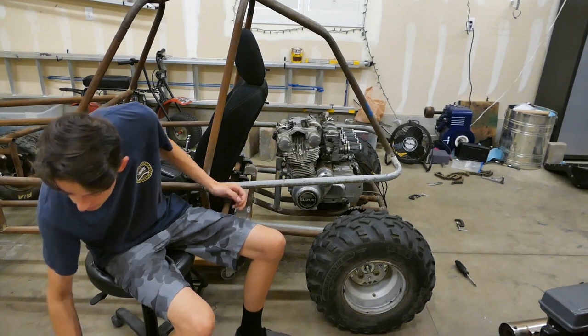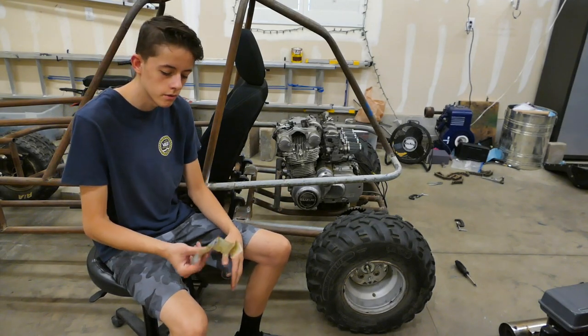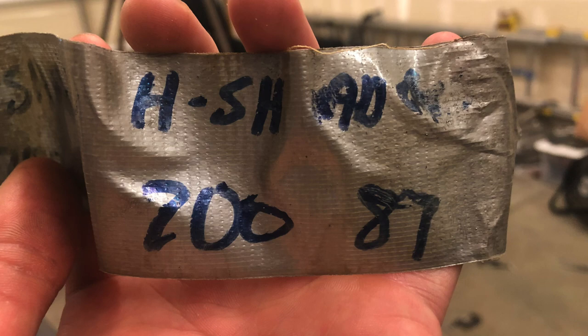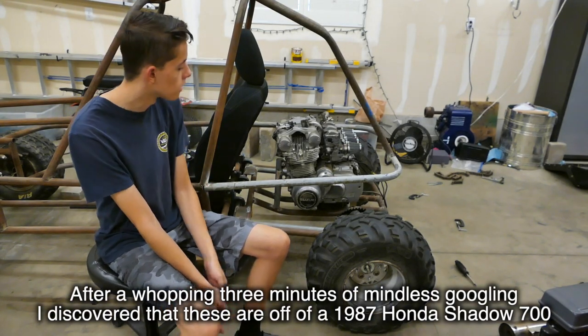They had a little piece of tape on them that says 787, so it's off of an 87-something 700, I don't know what. Got a bunch of random characters up here. I'll put a picture of it and see if any of you guys can decipher what that means. 700s are heavy, so I'm assuming these are going to be pretty dang strong.